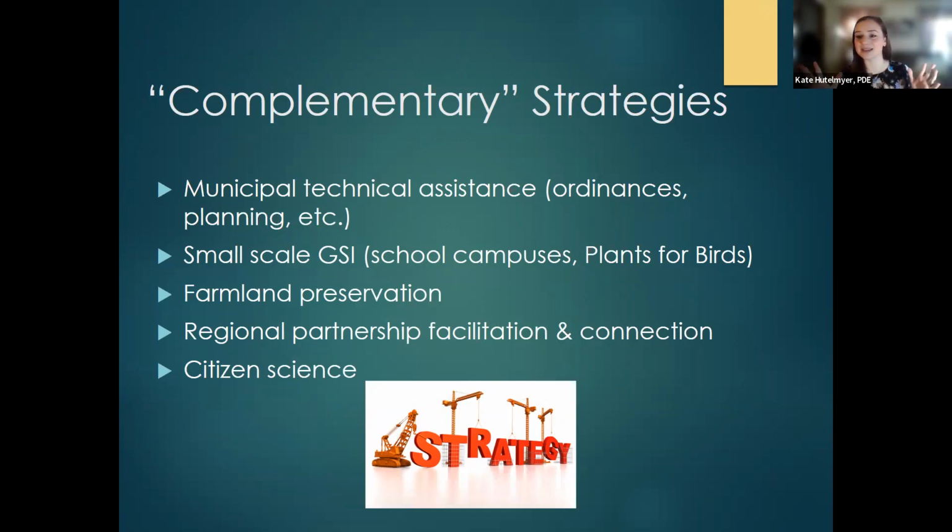So these are more at the landscape scale, dealing with technical assistance for municipalities, also some smaller scale green infrastructure work, whether we're working with schools or homeowners in the Plants for Birds program, which you'll hear about later. Farmland preservation, so sort of melding the work of agricultural restoration and land preservation, coordinating directly with some of the other initiatives that are happening around the watershed and our region, which I'll talk about in a little bit, and then engaging community members in science, in getting out into the landscape, getting into streams in a lot of cases, and participating in the science that helps us understand how our waterways are doing.